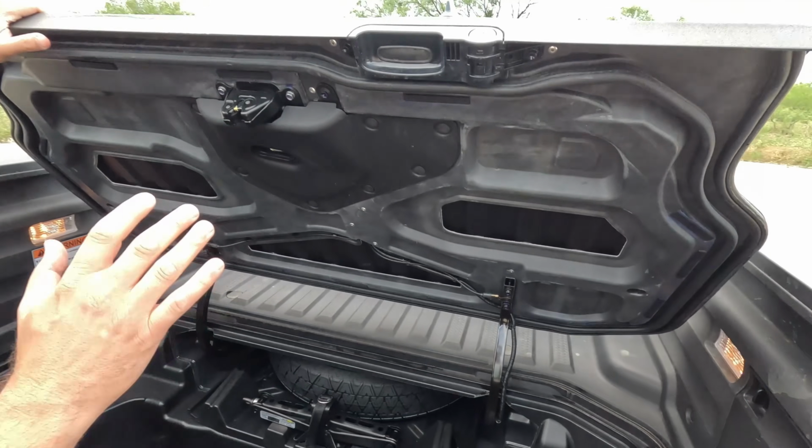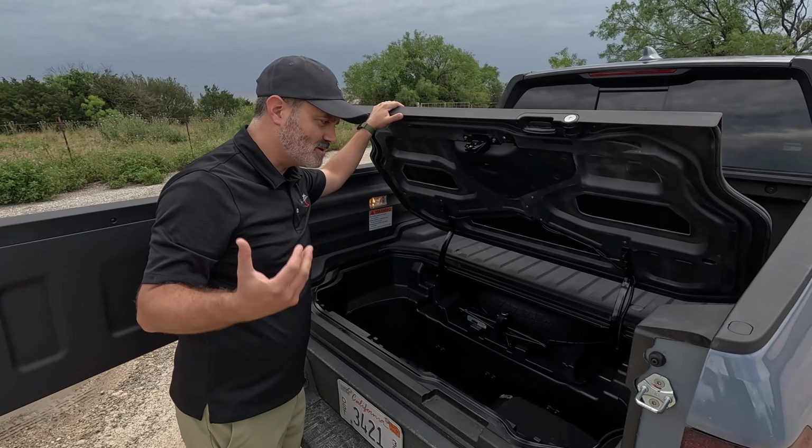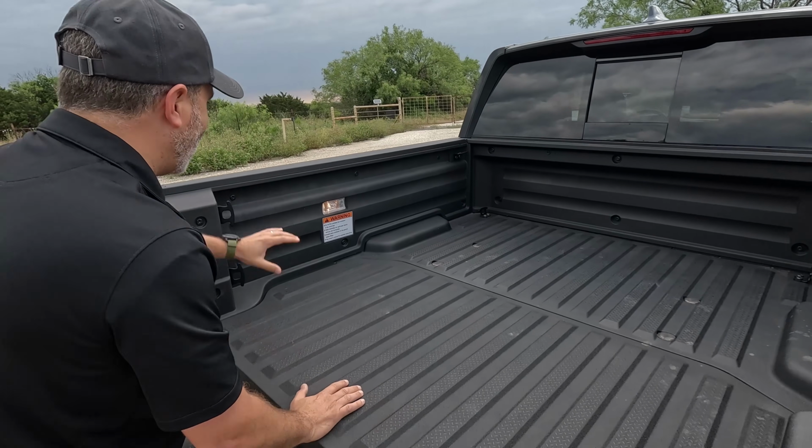What's really great is you can put stuff in here, and now you're not taking up any space on the inside. So groceries and gear, you just put it back here, and it's out of the weather. And it's not taking up space inside the cab. That is really nice. I also like, Brian, check this out.